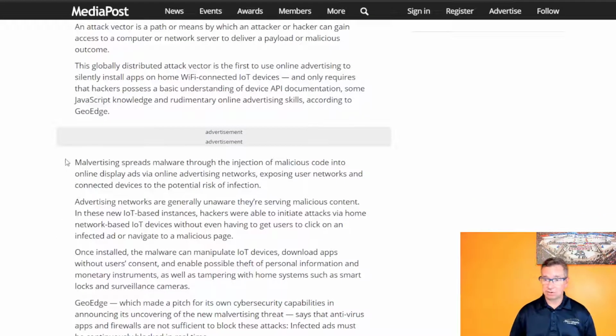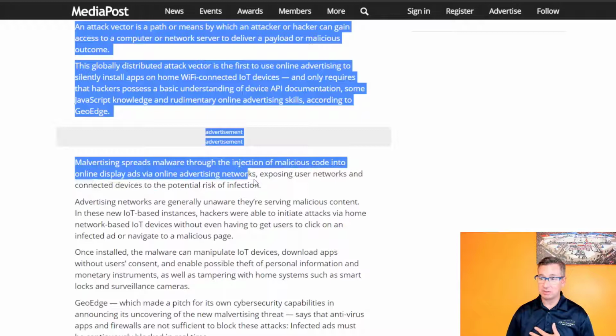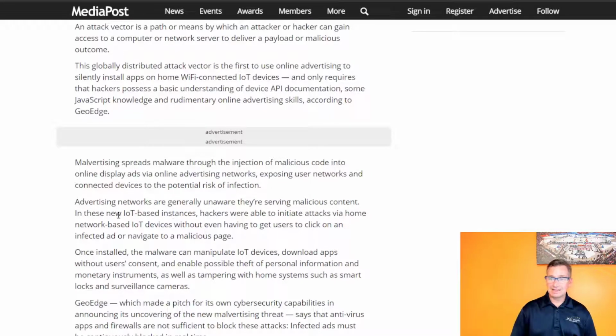So basically, as the article states, malvertising spreads malware through the injection of malicious code into online display ads via online advertising networks, exposing user networks and connected devices to the potential risk of infection. As it states, advertising networks are generally unaware that they're serving malicious content. In these new IoT-based instances, and this is what I want to point out, I've been talking about this for months and months, that your home is going to become a target for ransomware and hostage and takeover, when you can't unlock your doors and you can't turn on your lights because you've installed smart home devices and smart home switches throughout your home. And it's not so easy to go back to conventional technology and conventional switches. You put a smart light switch in your house, you're probably going to need an electrician to come in and swap that out if you want to get that out of there.